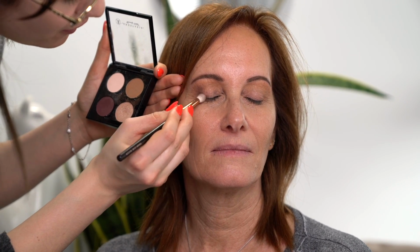So I'm taking Beauty Mark and putting a teeny, teeny bit right on the outer corner of her eye to elongate it, because she really likes it when her eyes are a little bit more, whoosh. And so we're just gonna buff that. I don't want it to be too harsh at all. This is supposed to be for every day. Gorgeous.